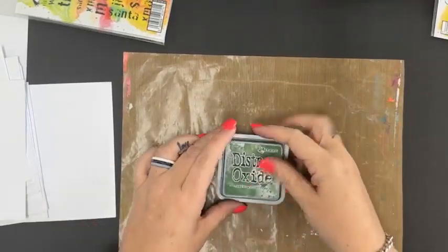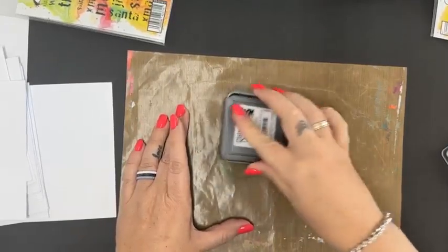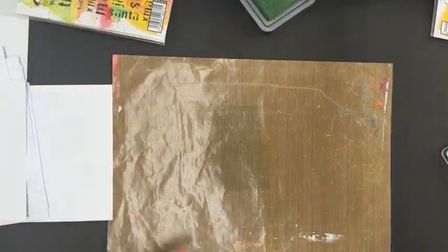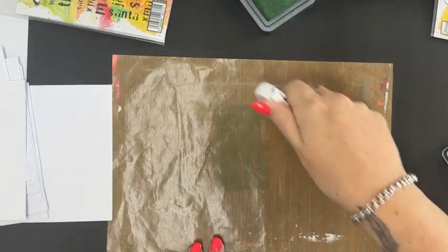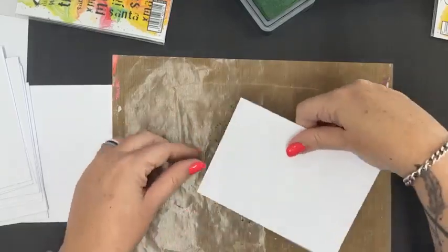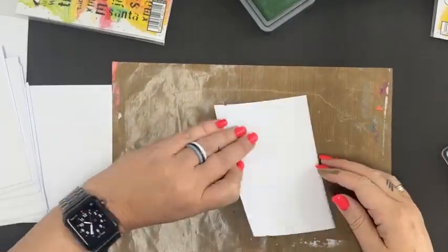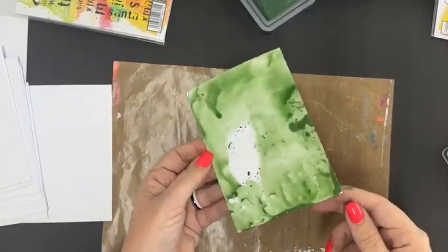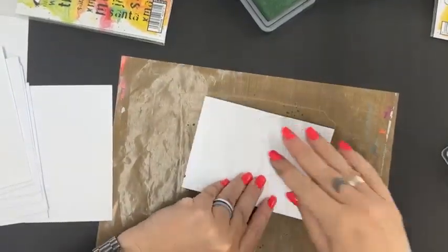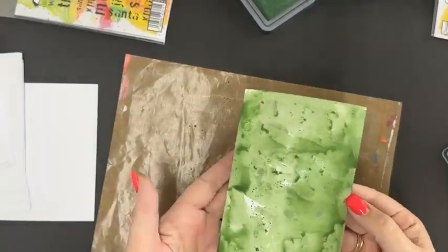Right, Rustic Wilderness. So this is a distress oxide pad, and what I'm going to do is use my craft mat just to do a little bit of a spritz and smoosh technique, not overcomplicating it at all. So smooshing it straight onto here, giving it a spray with some water, and I'm then going to just drag my edges around my piece of card, just like that. So it's transferring all of that ink over onto here. And then I'm just going to mop up the rest, just like that, and pop it aside to dry.